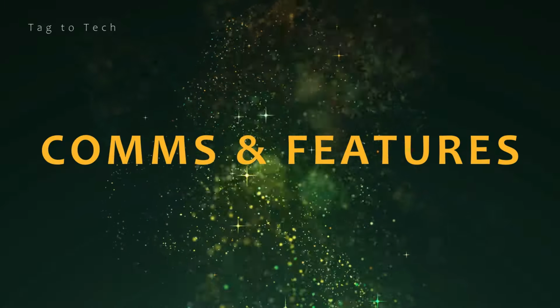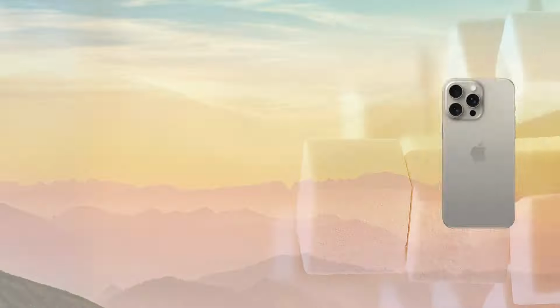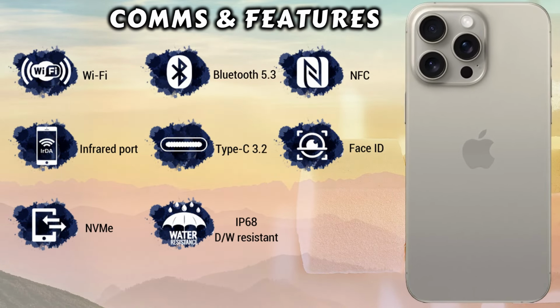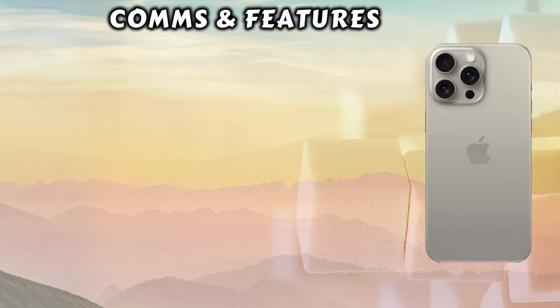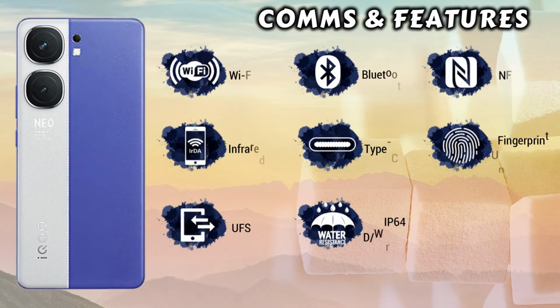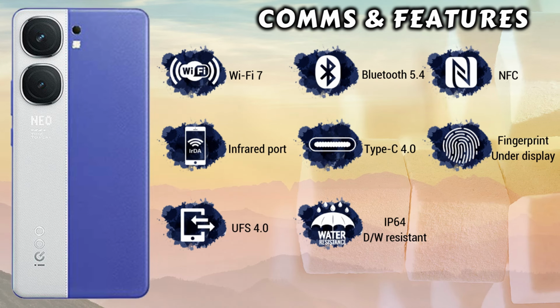The comms and features: iPhone 15 Pro Max comes with Wi-Fi, Bluetooth 5.3, NFC, infrared port, Type-C 3.2, Face ID unlocking, NVMe, and IP68 water and dust resistance, and SOS system via satellite, calls and messages. The Vivo iQOO 9S Pro Plus comes with Wi-Fi 7, Bluetooth 5.4, NFC, infrared, Type-C 3.2 and fingerprint under display, UFS 4.0 and IP64 water and dust resistance.